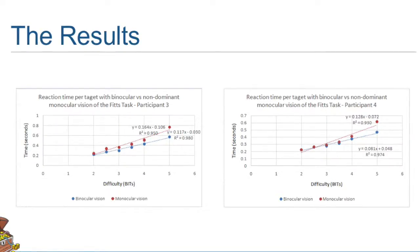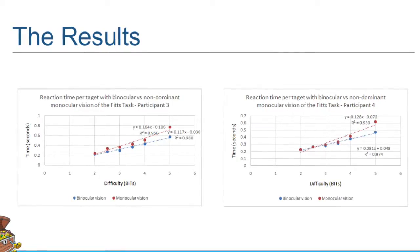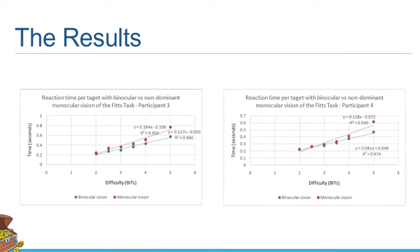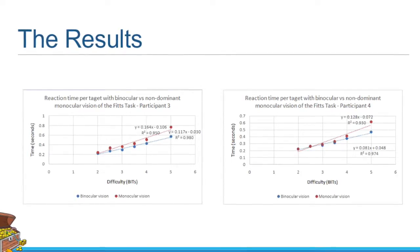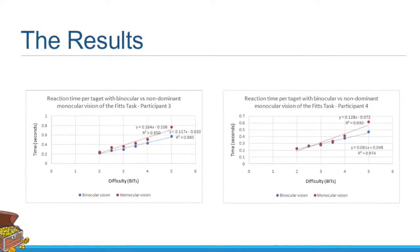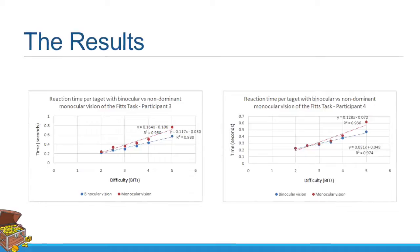It seems that as difficulty in bits rose, so too did the average amount of time taken per target. High R-squared values in all cases indicate that the regression line and linear equation were a good fit for the data. Lower R-squared values can be seen across all cases for the monocular version of the task when compared to the binocular version.